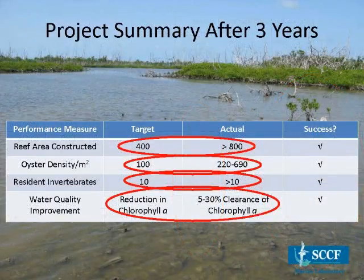So after 3 years, a quick summary of our project. We had a target of 400 square meters of reef that we wanted to construct. We managed to get over 800 square meters of reef out there. We were hoping for at least 100 oysters per square meter oyster density, and we ranged between 220 and 690 during the monitoring period, averaged over the reefs.